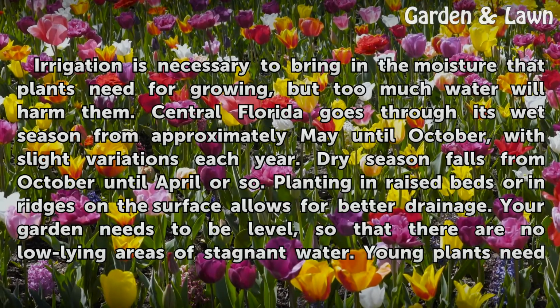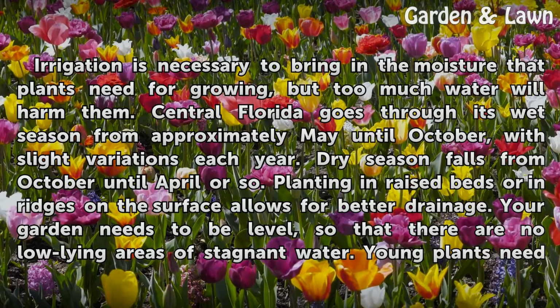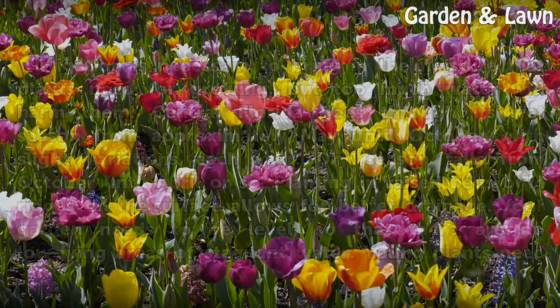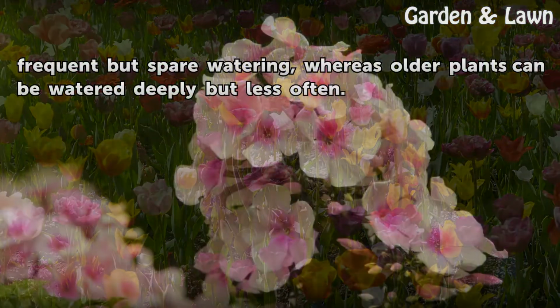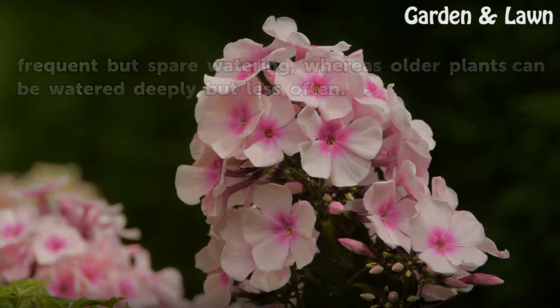Planting in raised beds or in ridges on the surface allows for better drainage. Your garden needs to be level, so that there are no low-lying areas of stagnant water. Young plants need frequent but spare watering, whereas older plants can be watered deeply but less often.